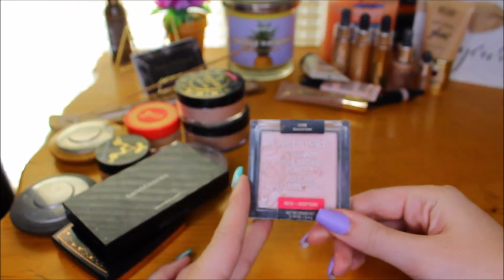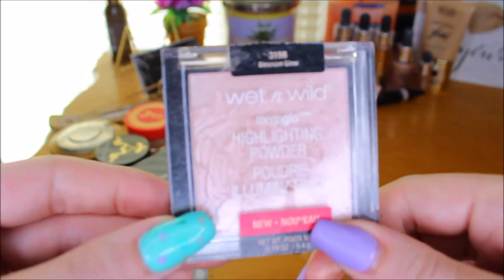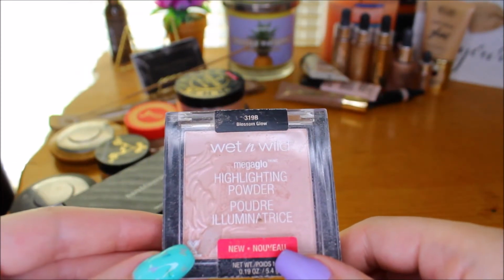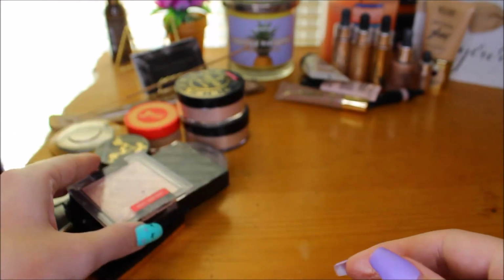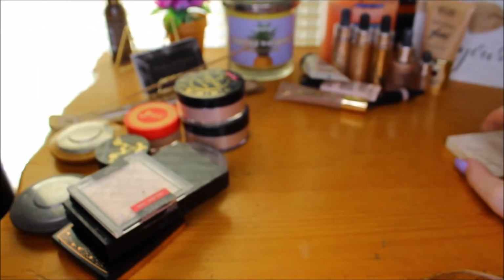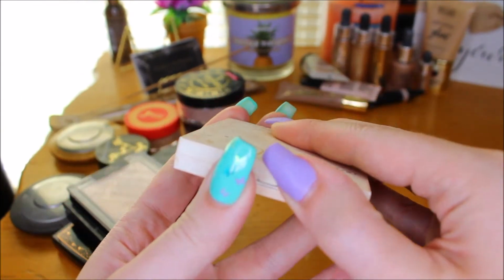I don't know what I want to do with this because honestly, I never know when I'm gonna need it. I think I'll keep it just because I don't have that many pink ones, and it is a good pink one. It's just I don't reach for them a lot.